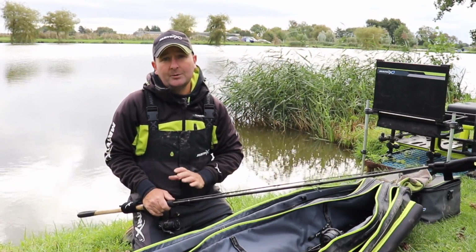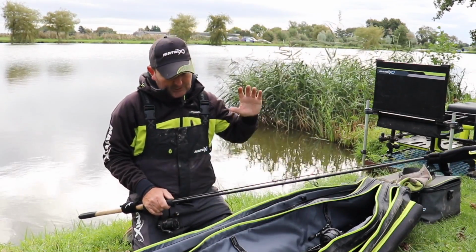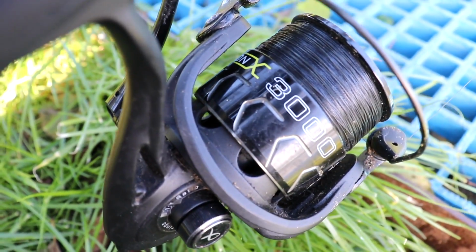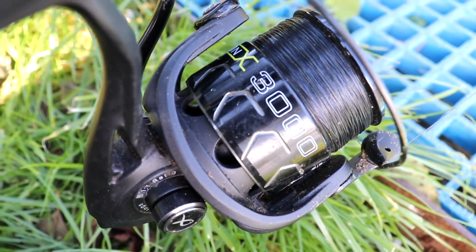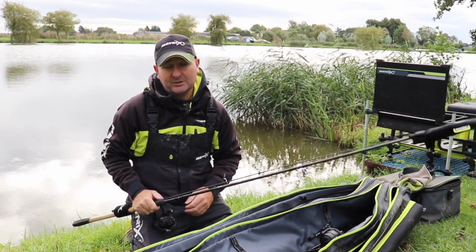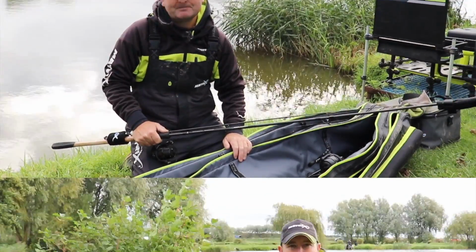So that is the rod that I'm using for all my silverfish fishing at short range. It's a beautiful rod. Like I say, if you couple it with a nice size reel, this is a 3000 Horizon that I use, and that is really nice and balanced. It's a lovely compact rod, and that covers all of my silverfish fishing up to about 30 to 35 metres.